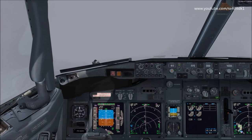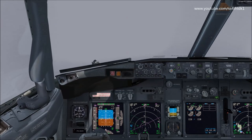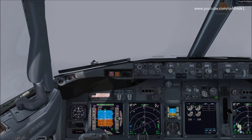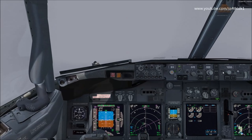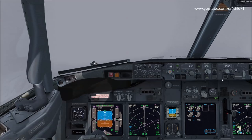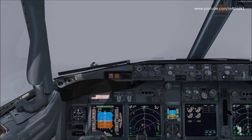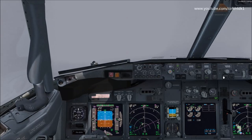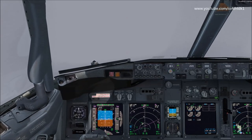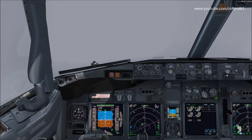Transavia 6 Bravo, further right heading 140, clear to ILS approach, runway 18 right. Transavia 6 Bravo, right heading 140, clear ILS 18 right. Right heading 140, clear ILS 18 right, Transavia 6 Bravo.